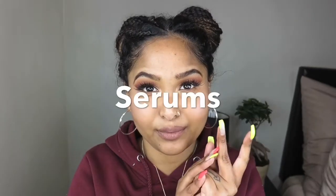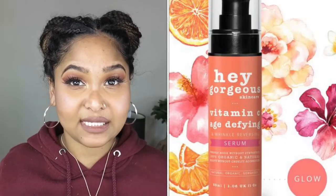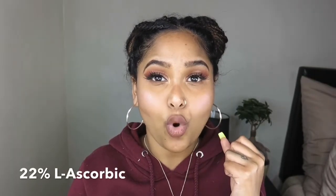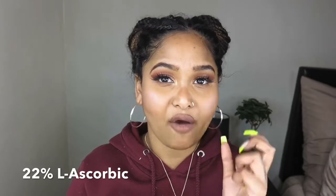I really wanted to indulge a bit in the brand, so I'm also going to review serums for you. So the one serum that I'm going to look at, and this is a serum that somebody actually asked me to review, was their vitamin C serum. So the serum only has 3 products in it. So the first is antioxidant microclustered water, and then it has squalene in it and 22% of ascorbic acid. So that vitamin C serum is really potent.